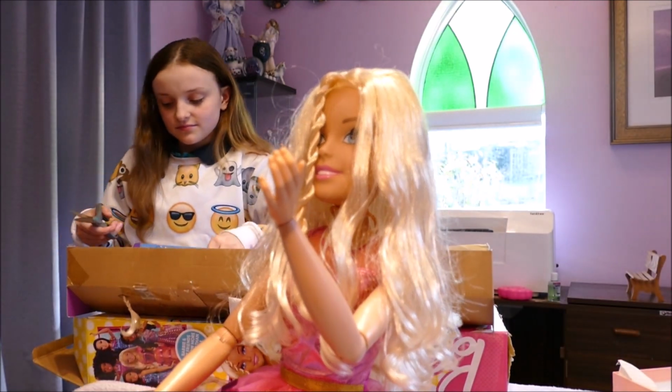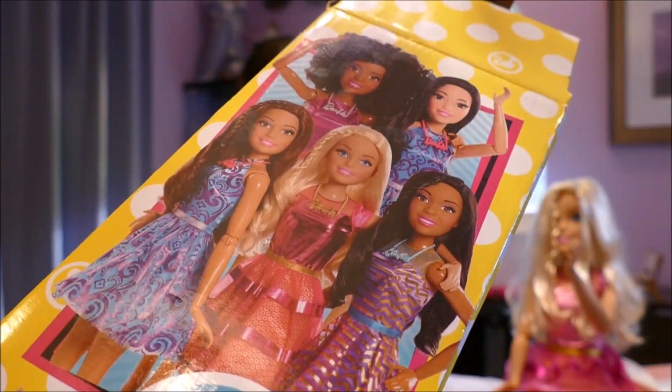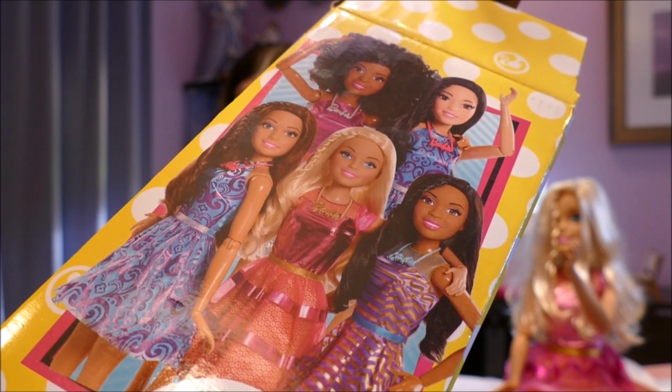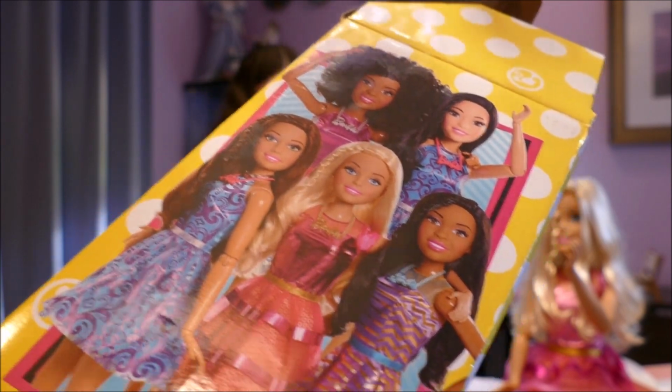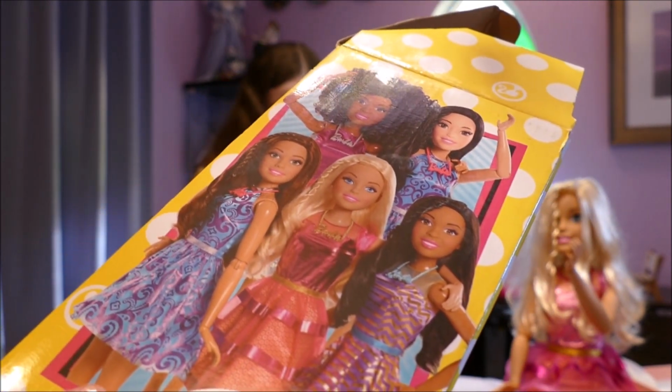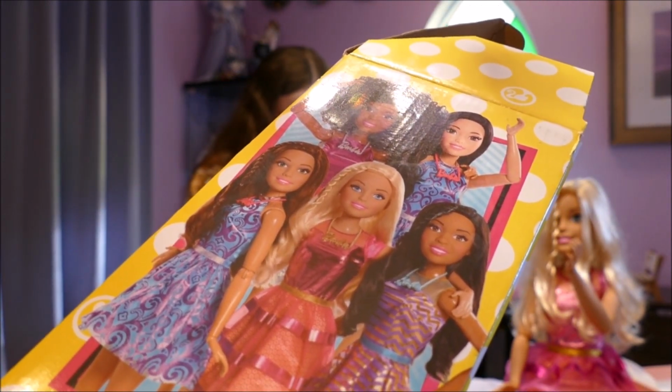Okay, I'm going to give her a hand and then we'll get the second doll out. Okay, so we've got Barbie out of the box. Astra's just releasing her hair out of the plastic ties. On the side here, I notice here is the picture of the other girls. So they come in a variety of colours and types.